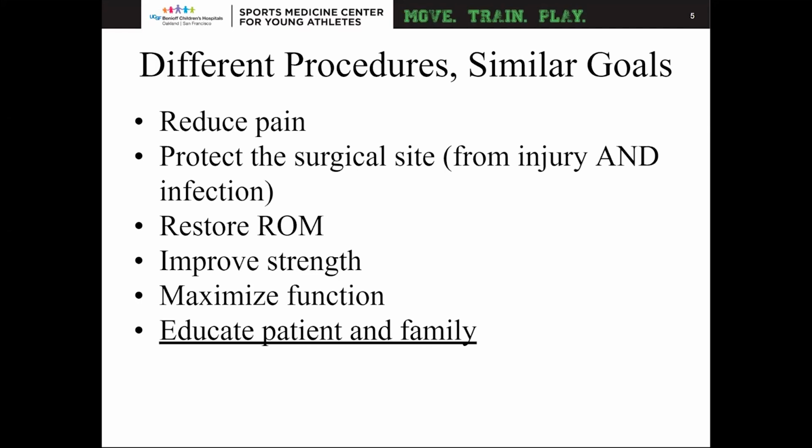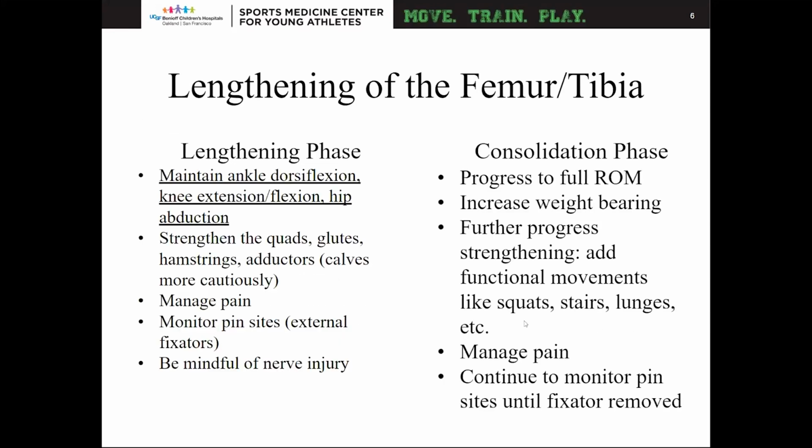And of course, one of the most important things, if not the most important thing, is helping educate the patient and family on what they should be doing and what the process is going to be like. As physical therapists in our clinic, we will see these patients at least 2 times a week, if not more. We may see them more than anyone else. So having that point of contact where we can answer questions or direct them to where they can get their questions answered, if we can't answer them directly, is really important.